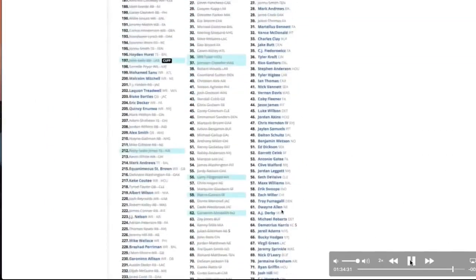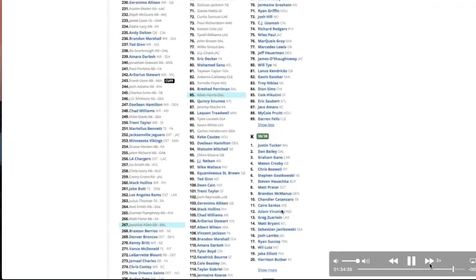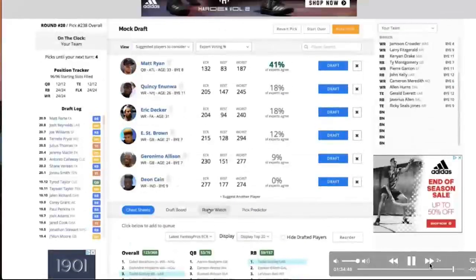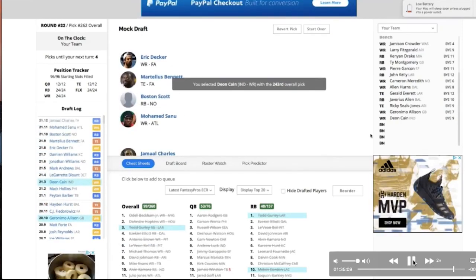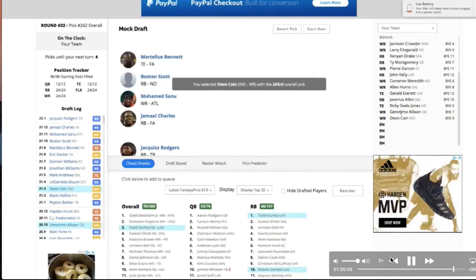So we revert the pick and what do we do? We take Geronimo. There's just a lot of upside in Geronimo Allison, who's flashed at times in Packerland. They need another guy over there. Jordy's out the game, and Geronimo's a great stab here that we didn't want to pass up. We passed him up for the quarterback, but then we were like, oh, we need him and Deion Kane there. So we went back, redid it.